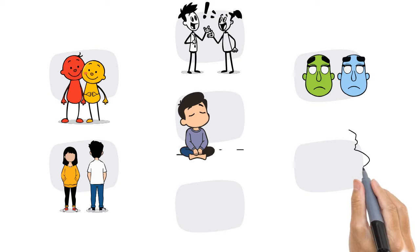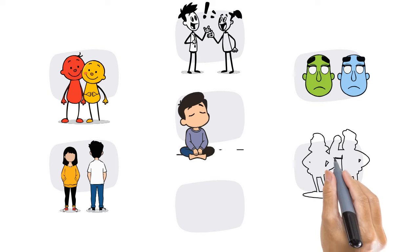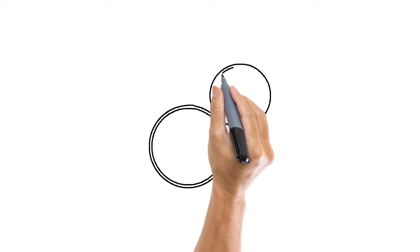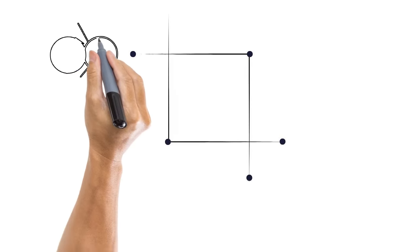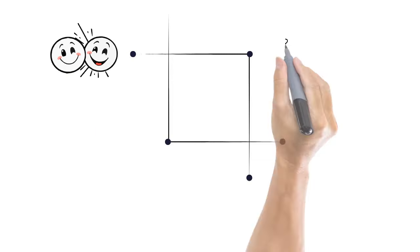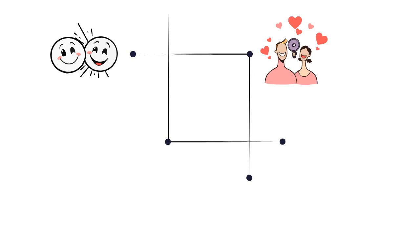Reds, being extroverted, are usually quite bold and confident in expressing their thoughts and often take charge in group settings. They might come across as demanding because they focus on getting things done and achieving their goals. Yellows share this thirst for interaction, but in a different way. They are bubbly and enthusiastic, often sparking life into conversations and social gatherings. They love to inspire and motivate others and are usually seen as charming and friendly.